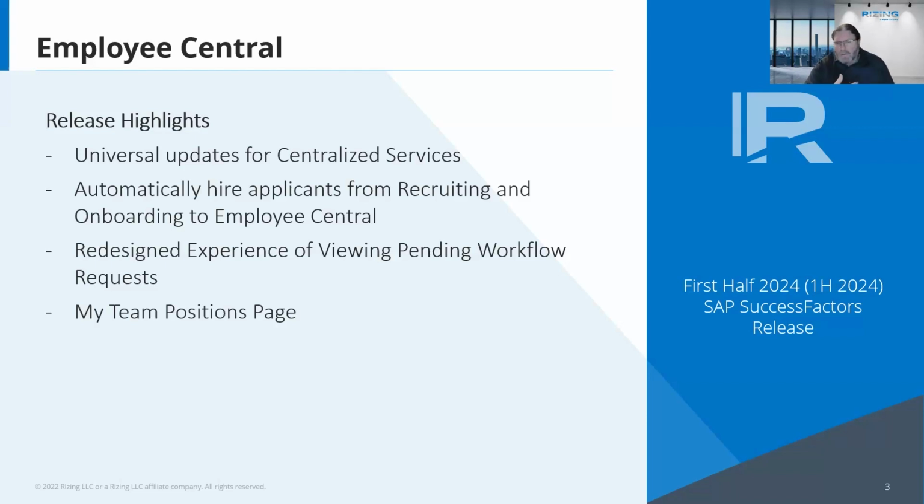The first one is around cross-entity rules. There previously was a limit of 5 cross-entity rules available for the system. That's now been removed. In addition, they've prevented the dates from being out of alignment. Whenever you make a cross-entity rule, the base rule that you're executing from will now determine the start date. In addition, they've also added support for contingent workers around hiring and follow-up processes for time off and terminations.